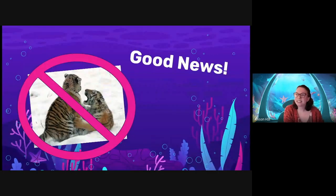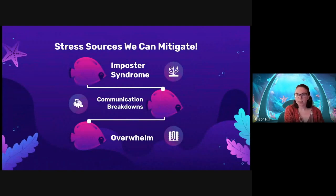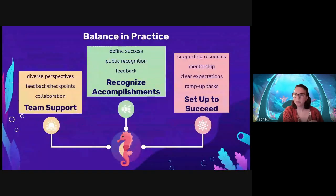But the good news is, since we're not getting eaten by tigers in our workplace, stress impacts are heavily influenced by our perception of the stressful event or environment. So there's actually a fair amount that we can do to mitigate the impact of some of these stresses that might pop up. Some of the sources of stress that we might encounter in our workplace environment are things like imposter syndrome, communication breakdowns, and just feeling overwhelmed by some facet of our work that we're doing, especially as newbies.